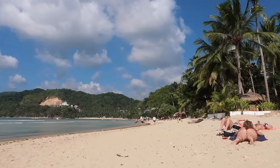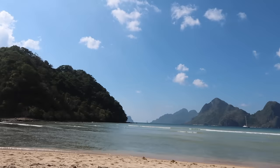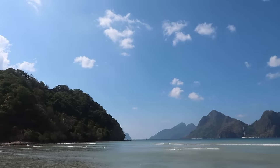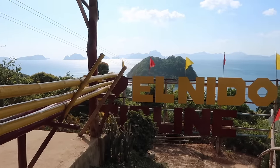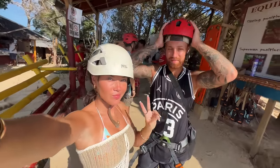Guys, we're gonna do a zip line from this beach all the way to this island here. There's a zip line that goes across. I'm actually really scared, but it looks quite fun. So we're gonna do it. We just walked about 10 minutes to get to the top. I'm literally sweating. So hot. Guys, we've got our helmets on. Ready to go.